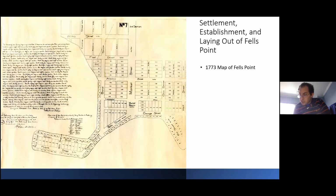In 1773, the western border of Fells Point was the shore. By 1792, the official border was extended almost to Ann Street.